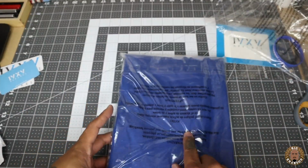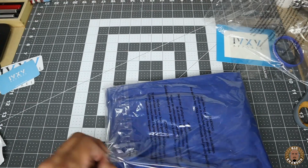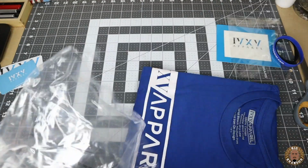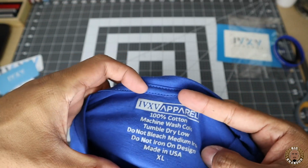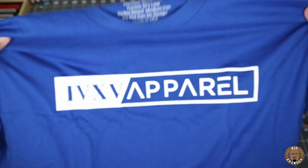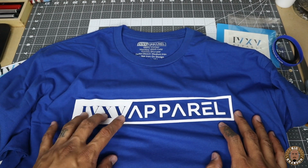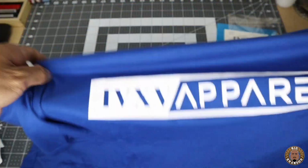There's a better look at the warning labels on the back of their poly bags. Packaged up nicely. Get that out the way. Custom neck label once again. And this looks like their basic logo tee. Screen printed also. IVXV Apparel. Very clean, very dope. Close up of the print.